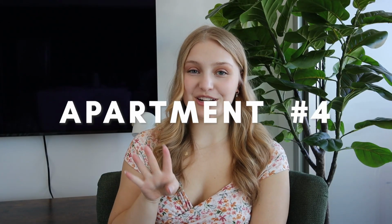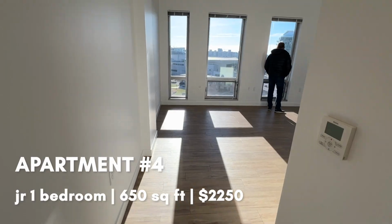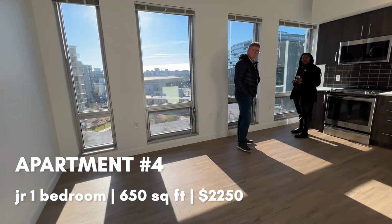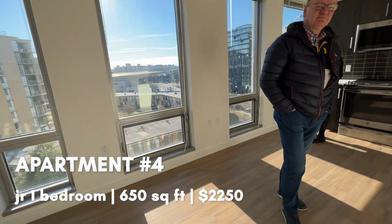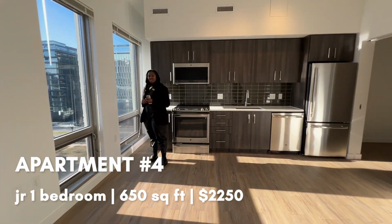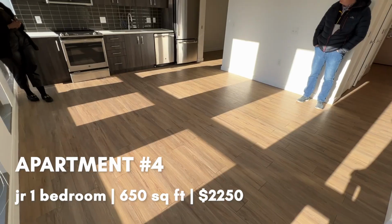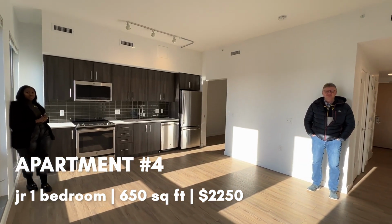Moving on to apartment number 4, this is the last of the 3 apartments that I toured in the same building. This unit was actually very similar to the other 1-bedroom that I toured. This was another junior 1-bedroom unit. This was 650 square feet, so a little bit bigger than the other 1-bedroom, and it had a base rent of $2,250. So it was also a little bit less expensive than the other one bedroom that I toured.